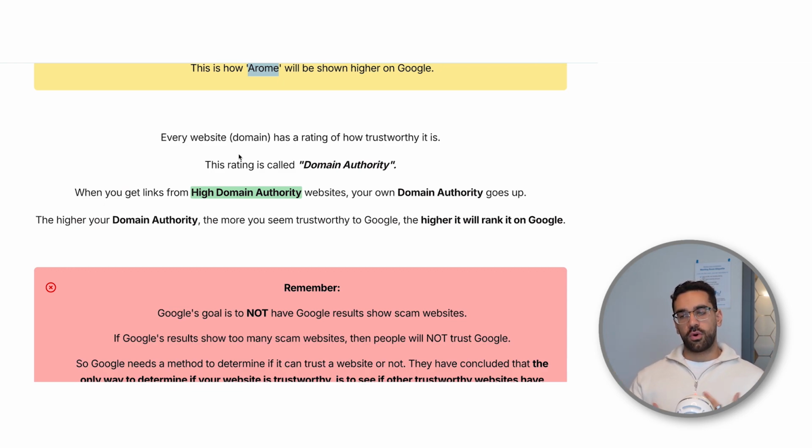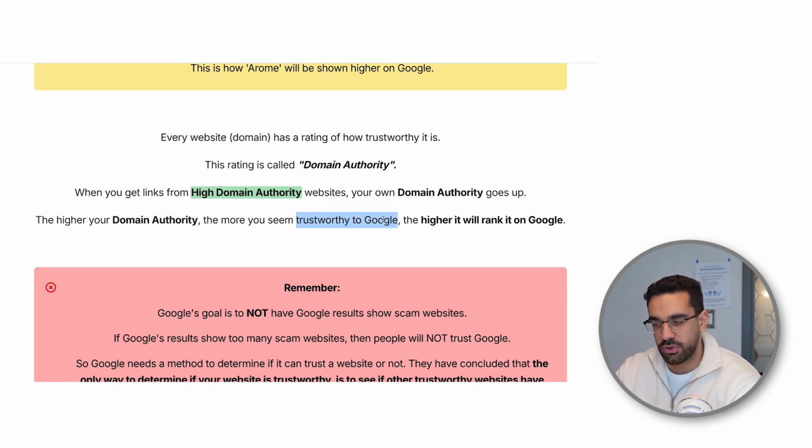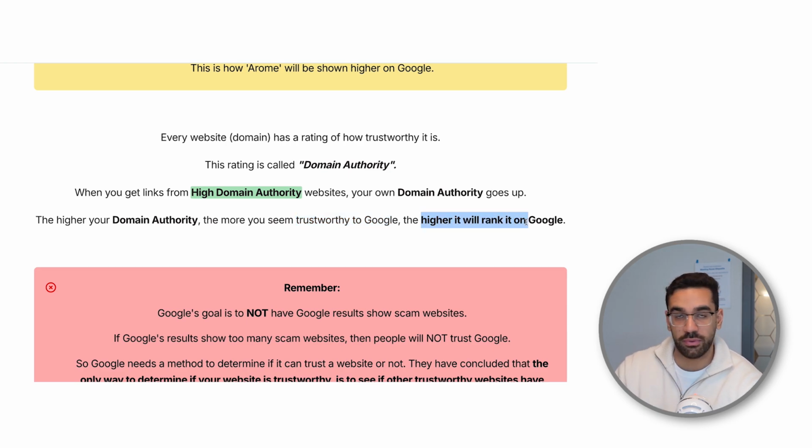Every website or domain has a rating of how trustworthy it is. And this rating is called domain authority. So if you have a high domain authority, that means your website is trusted by Google, so you have a lot of power. If you have very low domain authority, that means your website is not trustworthy because you don't have a lot of high quality links. When you get links from high domain authority websites, your own domain authority goes up. The higher your domain authority, the more you seem trustworthy to Google, and the higher it will rank on Google.